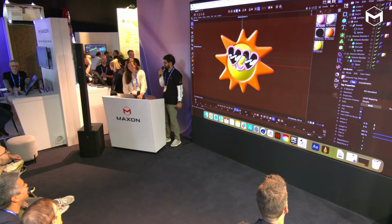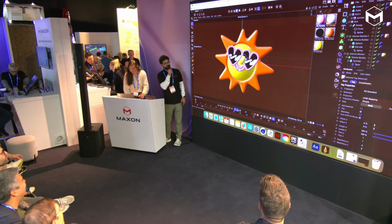We would love to actually 3D print it at some point as well. That's cool. Yeah, for sure. And stickers, of course. Yeah. And magnets, of course. And pins and badges, of course.